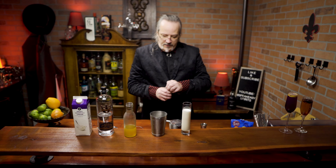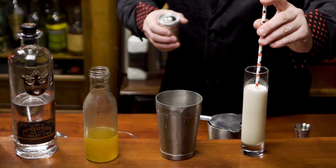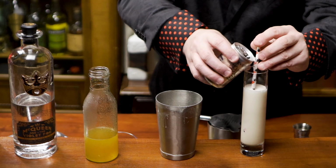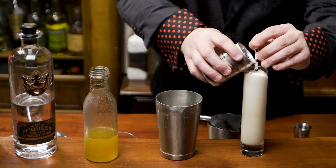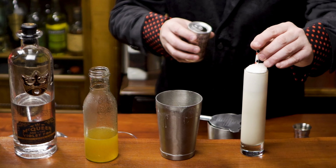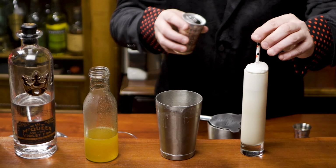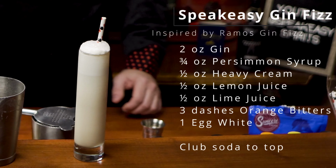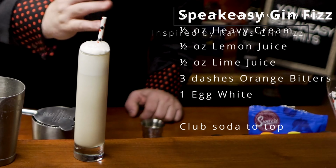Now once the foam has settled a bit, we're going to take some club soda and a straw. Now you want to drop your straw right down the middle and pour your club soda so it runs down the straw. And we'll top that off until it gets to the top. Now if you've done your head right, you can actually keep going and have the head rise above the drink. And there is our Speakeasy Gin Fizz. When it's done right, you should be able to get the head above the rim of the glass, and it should be able to hold up the straw so it doesn't touch the sides.